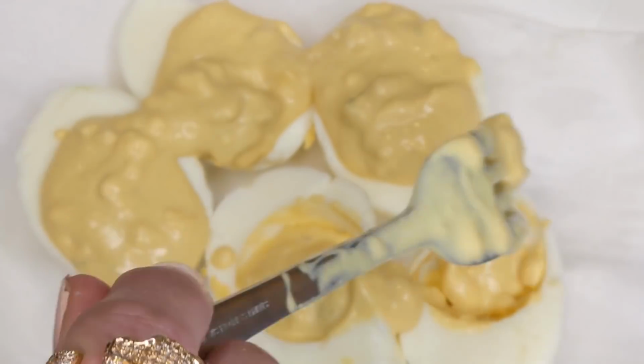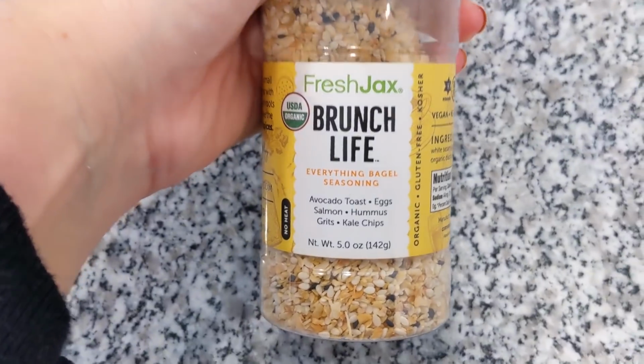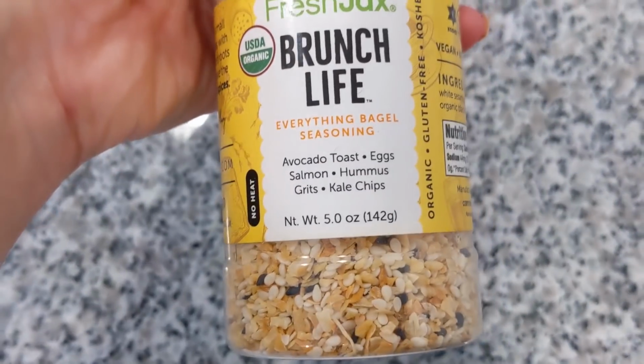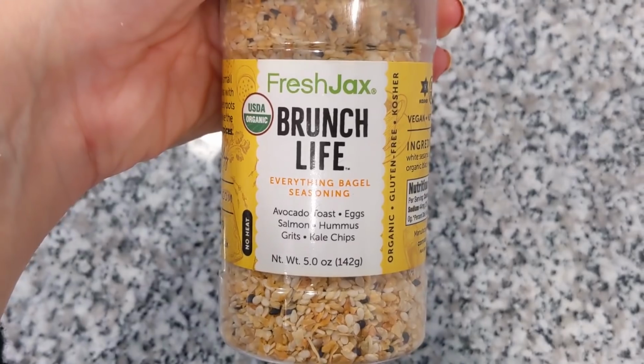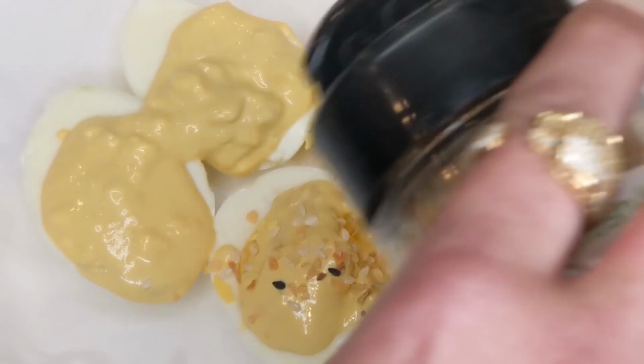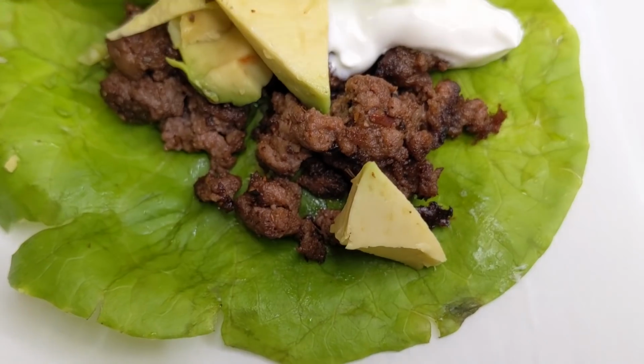I just like to put my deviled eggs straight on there, but the piece de resistance for this meal prep recipe is the Freshjax Brunch Light seasoning. It's the everything bagel seasoning that goes on top of the deviled eggs. Oh my word, it makes it so crunchy and so good. It's my favorite thing to add on top of the deviled eggs, which are super filling, good fats are in there, and high protein too.